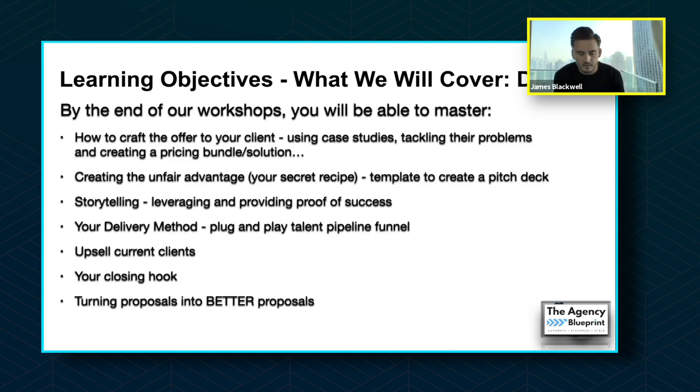And then we're going to walk through upselling current clients. All of you should have current clients, and I'm going to walk you through how we can upsell them onto your service to get them from contingent to exclusive or retained. And then I'm going to walk you through the clever closing hook that we use in order to not have a situation where you send the terms across and then a client ghosts you. So I'm going to walk you through how you can actually close them there and then on the meeting.